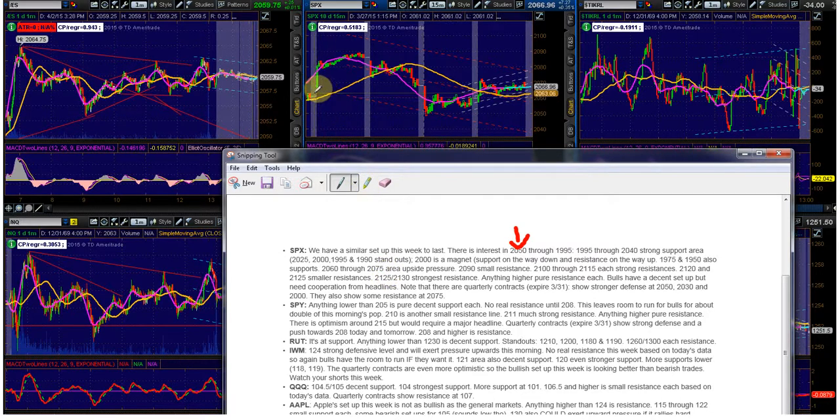And this is before the market opened, by the way. The market opened, and where do we head? Straight into that area I was talking about. And in fact, I take it one step further. 2090 small resistance, and look at the high. Boom, 2090, almost to the dollar. Hits resistance. Then 2100 through 2115, each strong resistances.